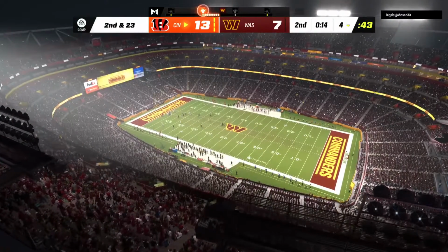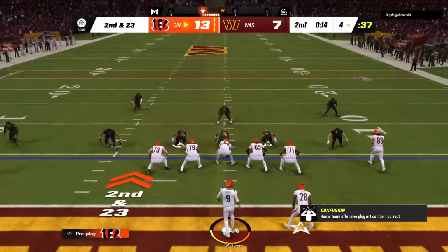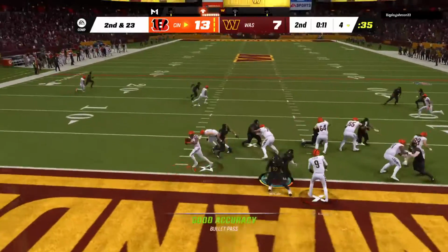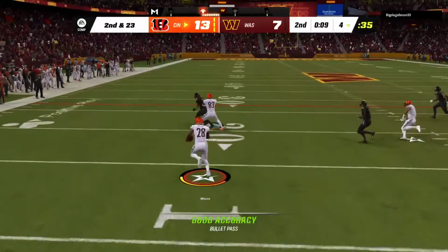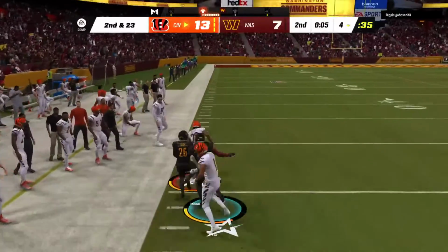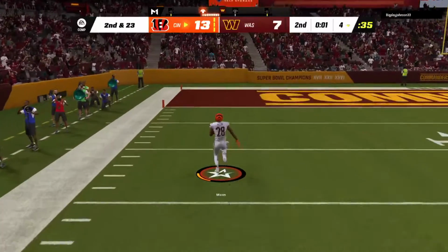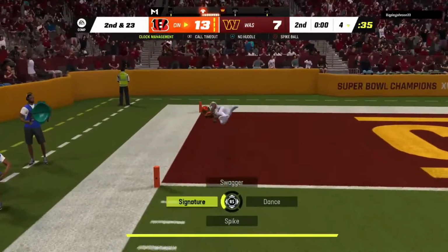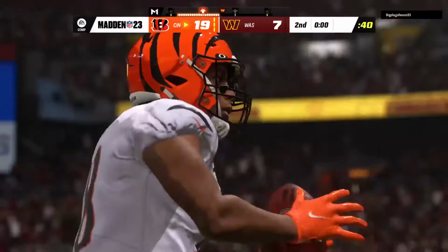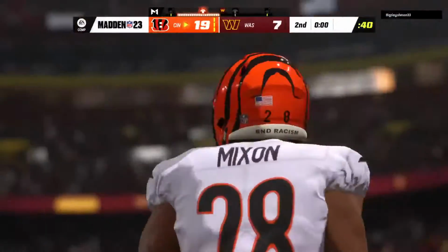Now Washington going to go ahead and use their final timeout, as they'll stop it with 14 seconds to go in this first half. Throwing on 2nd and long. Burrow, they go with a shuffle pass, and it's complete. They find some open field here. There he goes, left side. Past the 20. And he's in for the touchdown. The prayer is answered. How did they get that done?